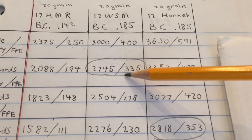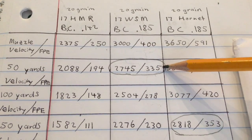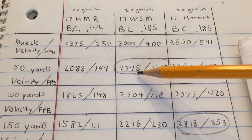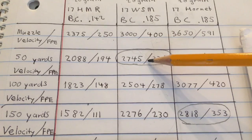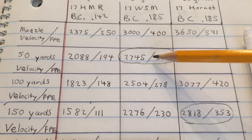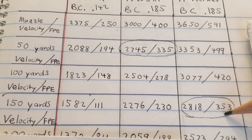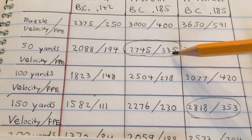Alright, as you've noticed, I've got some of these numbers circled here. The 17 WSM is circled because I shot a water jug. In fact, I shot two water jugs that were sitting next to each other back to back from 50 yards with the 17 WSM. When that bullet arrives, it's probably arriving in the neighborhood of 2750 feet per second. Whatever you're about to see, it's safe to say that that exact same experiment could be duplicated if I were using a 17 Hornet and shooting from 150 yards, because the numbers are very similar. In fact, the 17 Hornet probably would do an even more impressive job on the water jugs from 150 than what the 17 WSM does from 50 yards.